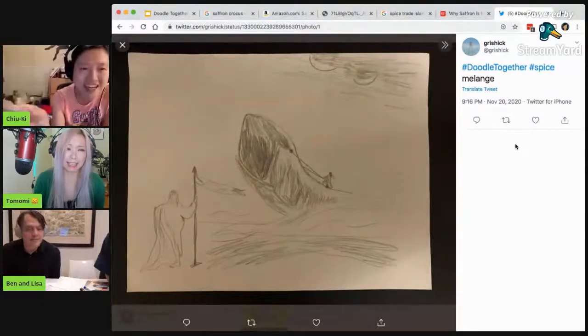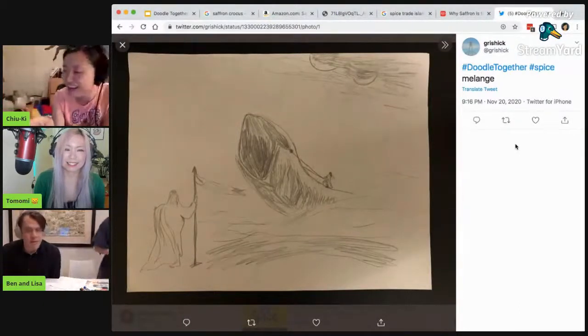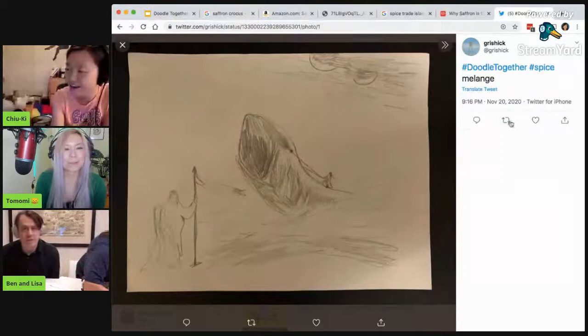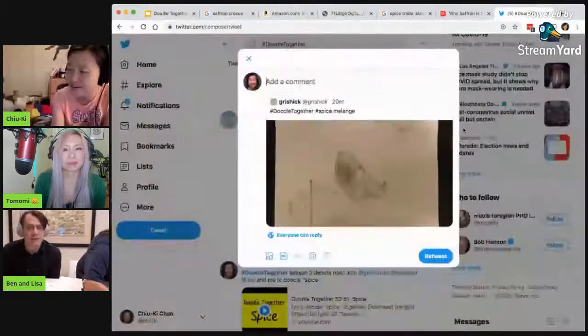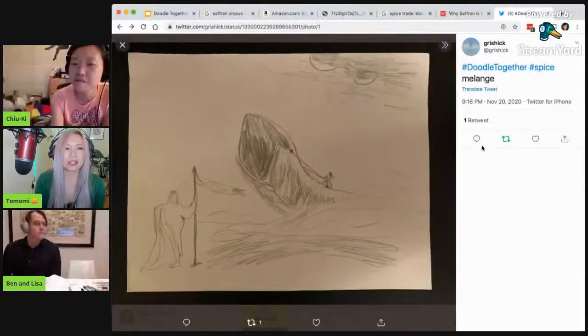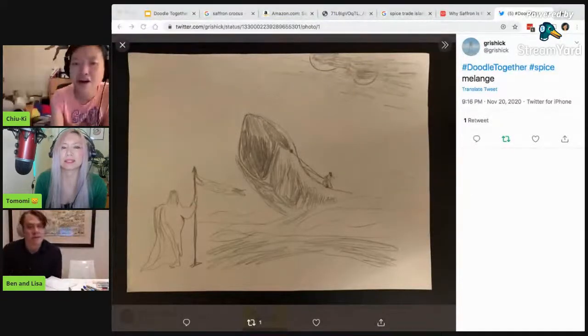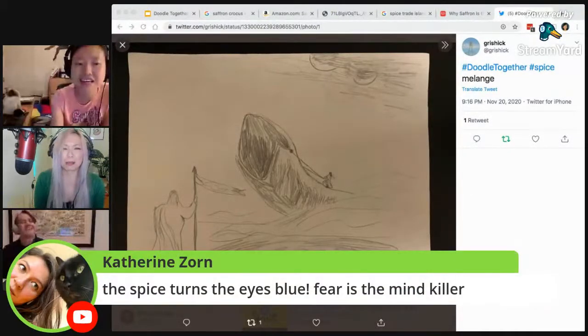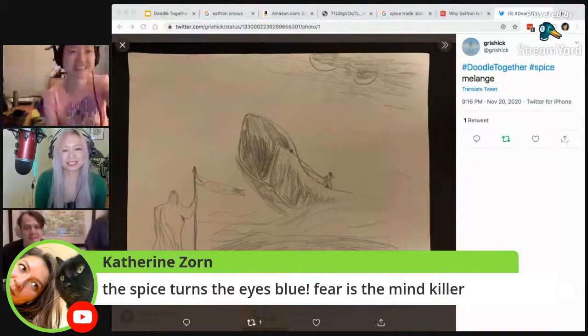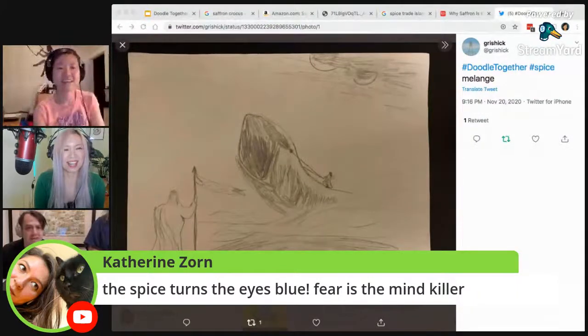So the spice is the thing that looks like a giant snake? I think the worms live on the planet Arrakis where the spice is. So you can get the spice, but you also might be eaten by a worm. Does the worm have the red eyes? I don't know. Superpower? Kat said the spice turns blue. And Fear is the Mind Killer is a quote from that movie.